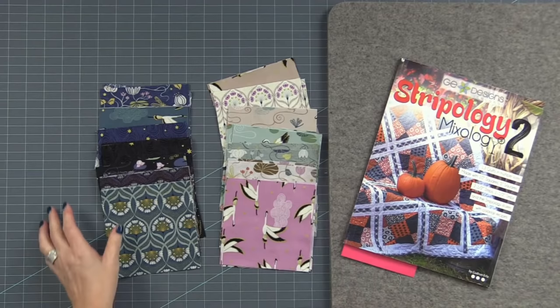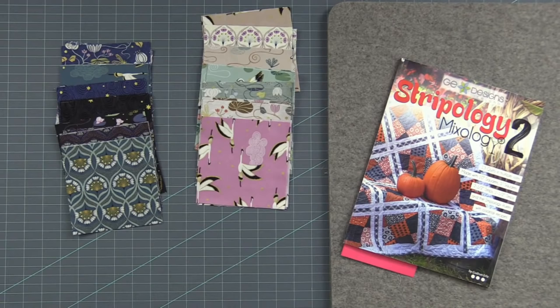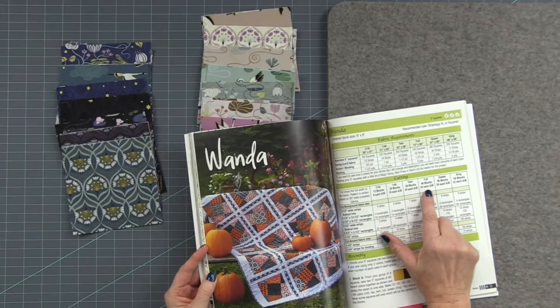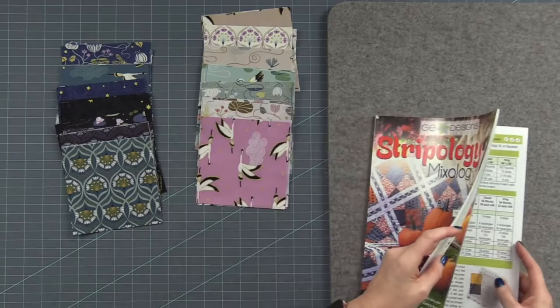Now from there, if we move on in the pattern, the pattern by the way starts on page 55 in the book. It will tell you up top in the cutting chart how many blocks you're making and how many of each A and B you're going to be making. So it's a really nice reference. Then we're going to go into the next steps and start sewing our two squares together.